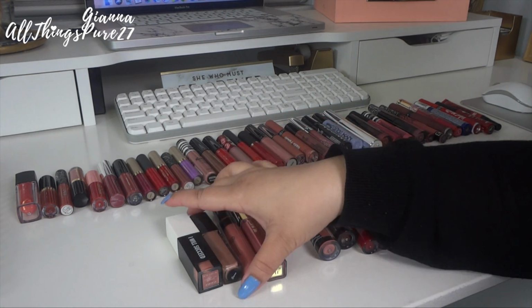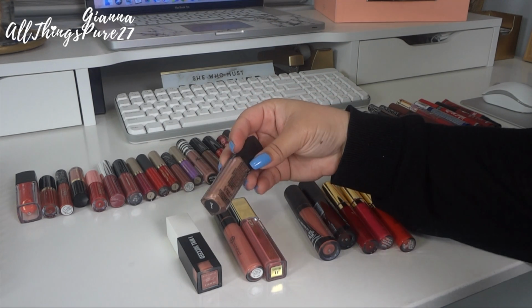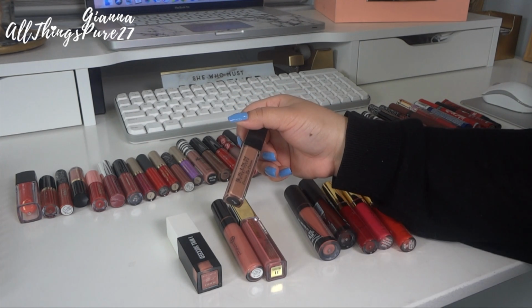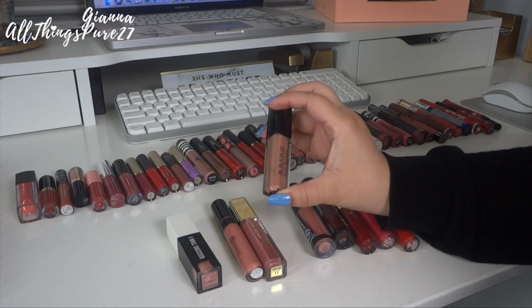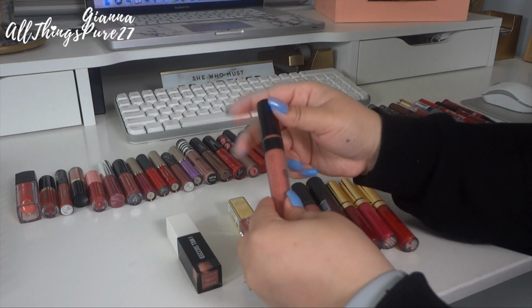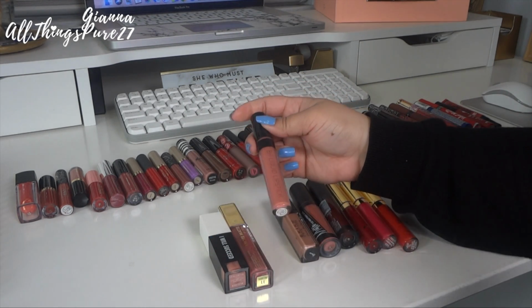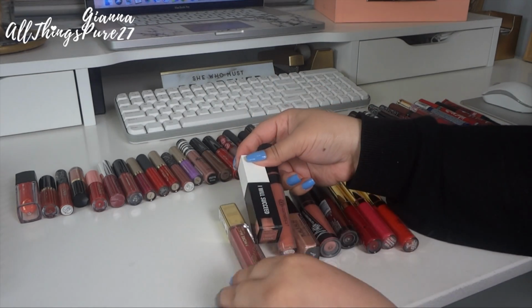This one from Skin, I don't know that the product itself is bad, but this color was just bad for me, the most unflattering shade ever. It just made me look dead, so I did not enjoy that. This one from BH Cosmetics was just not the best. It was a little sticky, not the most comfortable. This actually had the same exact issue, so I just didn't enjoy it.